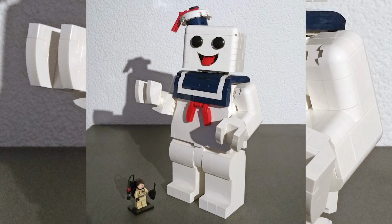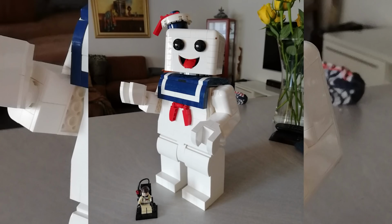And this would be kind of a perfect build to have next to your Ghostbuster minifigure collection. It's a really, really fun model. I definitely would love to have this thing built in our studio.